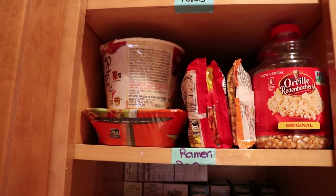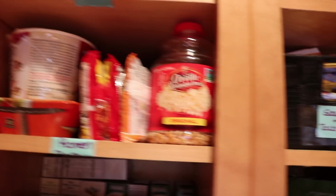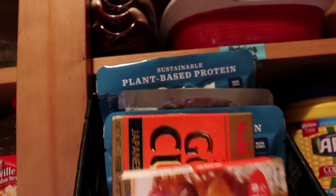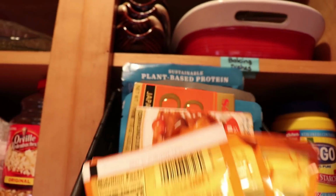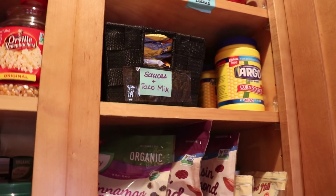Ramen and popcorn, this is all empty behind it. I'm putting it up high because Edward can reach it. He's the one who eats that stuff. This is sauces and mix. So it's basically all the ready-made sauces, like, you know, Alfredo and all of that, some curry sauces and taco mix. And then I have 2 containers, 2 of cornstarch. I don't know why. I have no idea. I must have had a recipe at some point to ask for it.